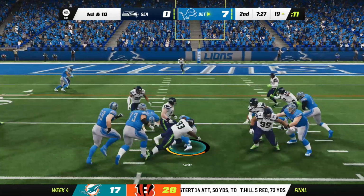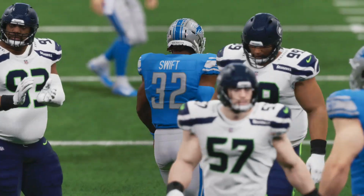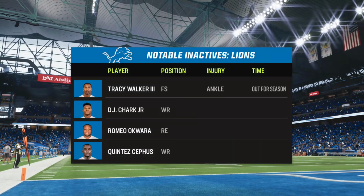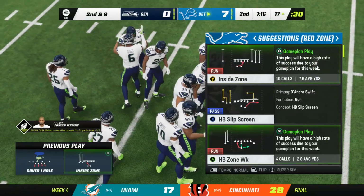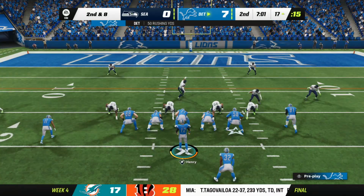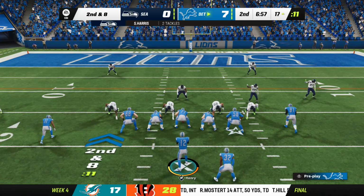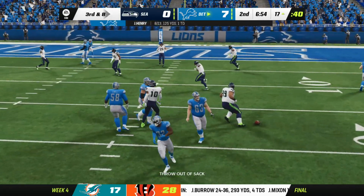Back to the running game with Swift. And just a couple yards there down to the 17. And here are the key inactives for them in this one. And obviously, Charles, they are going to be without some important names this week. Well, hopefully those guys will be on the sidelines encouraging the guys who are going out there and helping them when they come off the sidelines during the game by giving them some tips on what they see and what they've experienced. That's true teamwork.